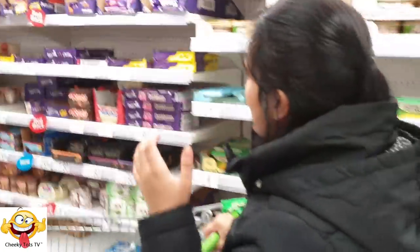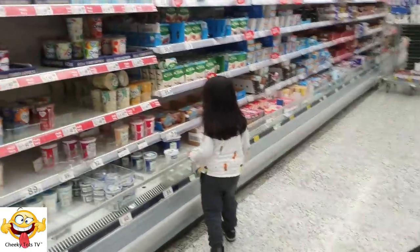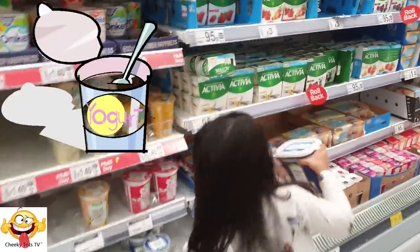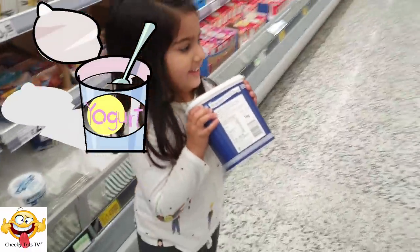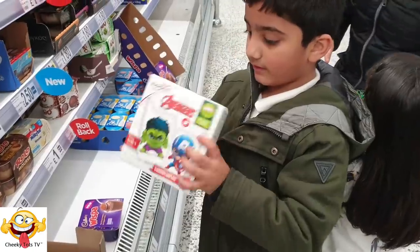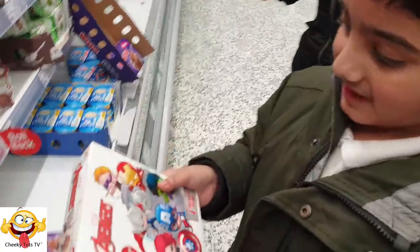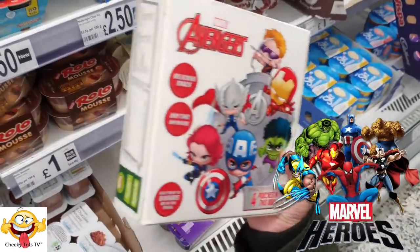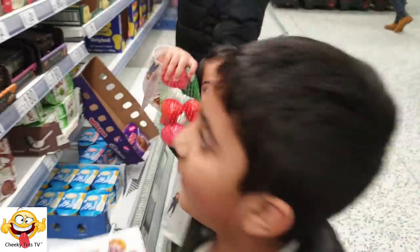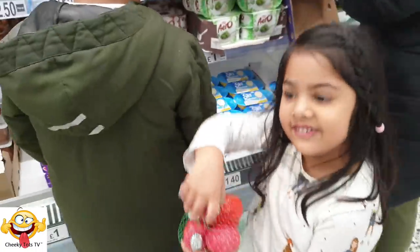Oh, we're gonna get some yogurt. What yogurt would you guys like? Your favourite? Plain yogurt, and my favourite is actually plain yogurt. Wow, it's a big tub. Mommy, I don't want that. Look, what are they? Marvel's Avengers. I want this. Oh, it's Avengers yogurt. And what have you got? Cheese. That's strawberry yogurt, man. Yeah, I love strawberry.